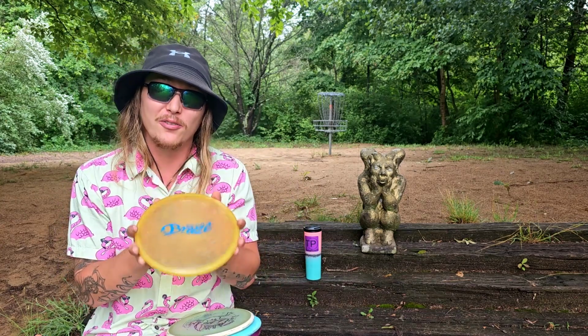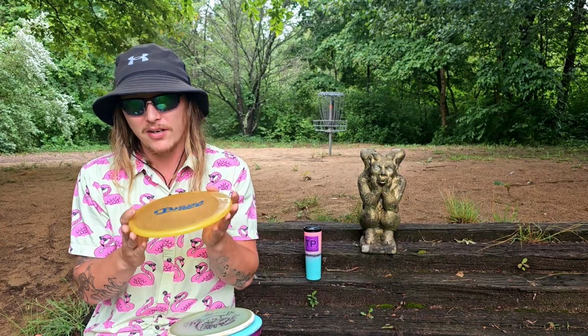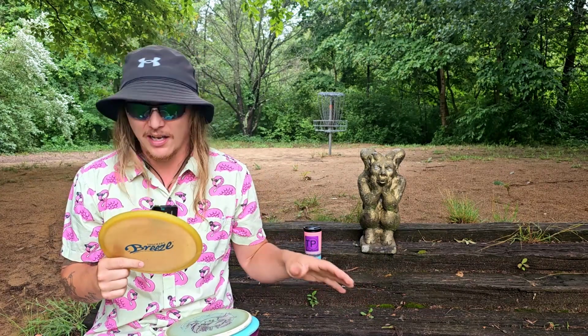But this is my only understable mid-range. This thing is absolute butter, silky smooth shot. It'll flip up good. It'll hold an anhyzer for a long time. Any dead straight shot that's out of the range of the Envy, the Breeze is the absolute go-to.